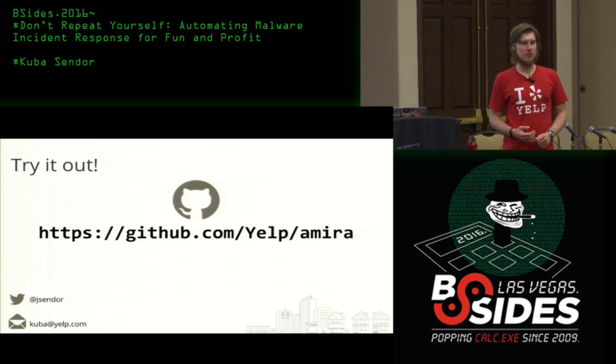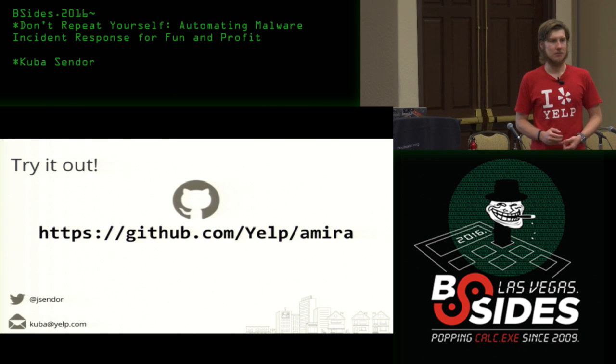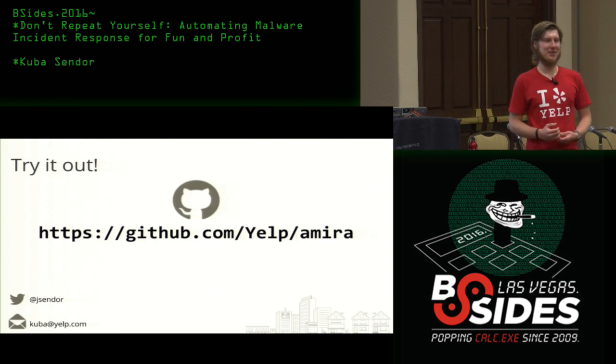On the latest Mac hacks that are out there using GPU graphics attacks, are you looking at those? Not really. I'm not too familiar with them.